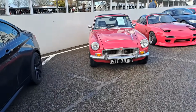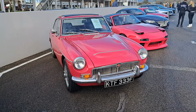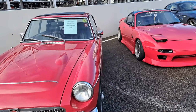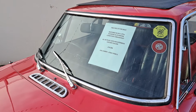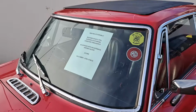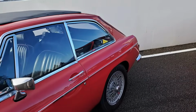Next we've got something very special. Look at this 1968 MGC GT. Definitely an MGC, you can tell by the bonnet bulge. The gentleman is actually selling it for £20,000. Call Harry on 07841978675. As Mr. Bill from the Fuel Power channel says, this could be yours. It does look rather nice.